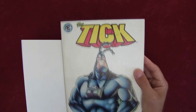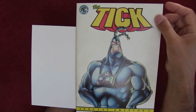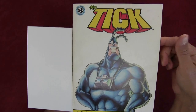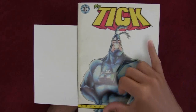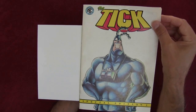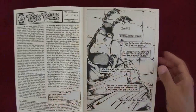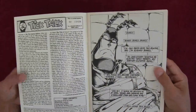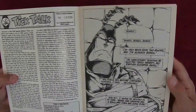So, let's have a read through this. The Tick Special Edition. And these are large format. I should have brought a regular comic book just to show you that regular comic books are smaller than this. So these are even bigger than Golden Age, I think. Or it could be Golden Age size. Nice white pages. Beautiful.